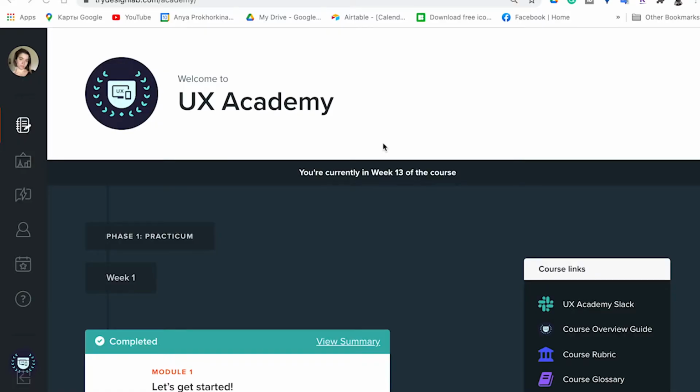Now I just want to go over the sections in the course really briefly to get an idea of what it is. I know that when I was researching this, I wish I could have peeked into the actual curriculum. I'm not going to go very deep into it because otherwise I'll just get lost in my thoughts. So here we are at DesignLab's platform.